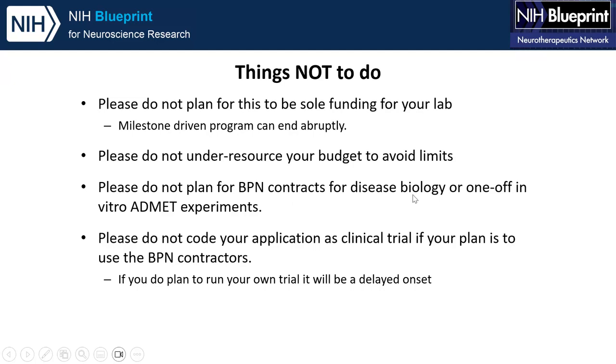Do not plan for BPN contracts, as I mentioned, for disease biology, or for that matter, for one-off in vitro ADME experiments. If you just need to run SIP phenotyping, and that's all you need, then put that as part of your budget. Because for me to put a large contract in place to do one experiment is a lot, it ends up costing a lot more than if you just put it in yours in the first place. And it'll be faster if you do it that way.